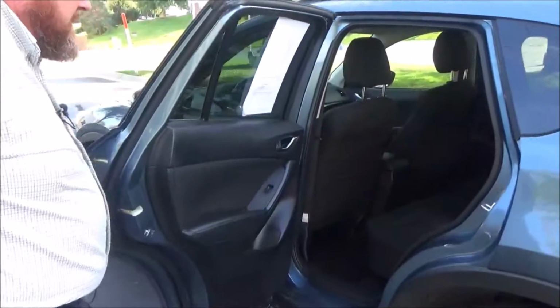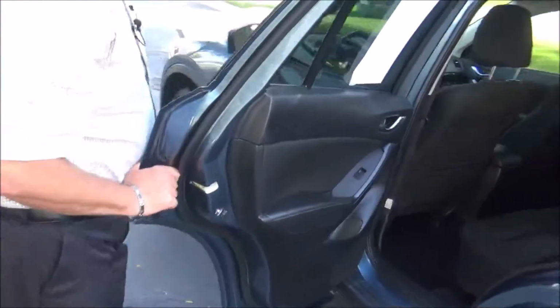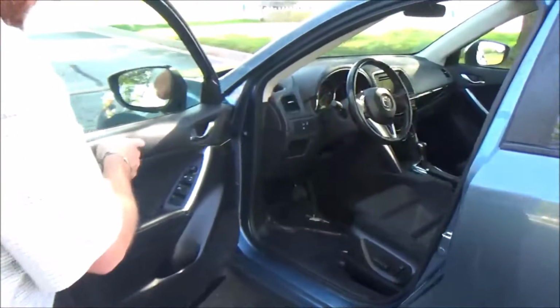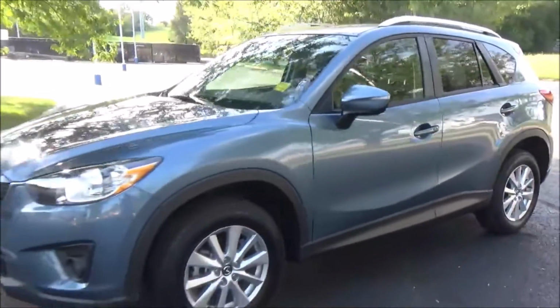Lots of legroom, center armrest with cup holders, LATCH system for child safety seats, map pockets, cup holders and storage in the door, child security door locks. You get your 8-way power driver seat, power windows, power mirrors, power locks, cup holders and storage in the door, the free CARFAX report, and mechanical inspection sheet.